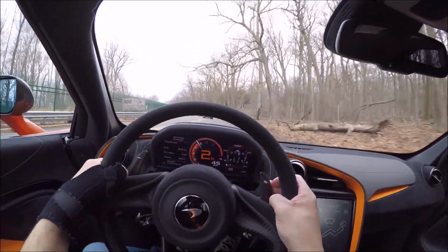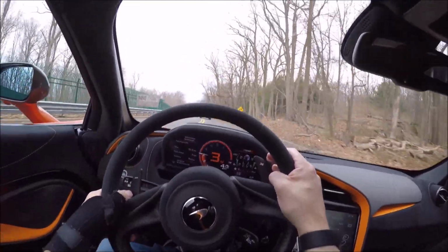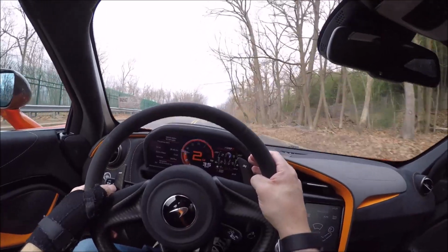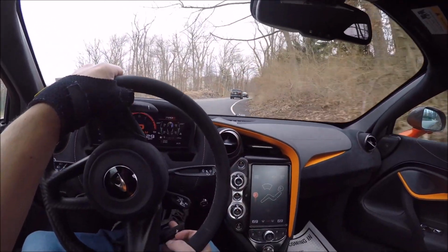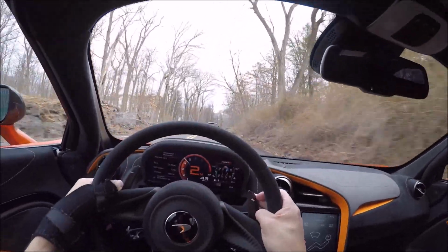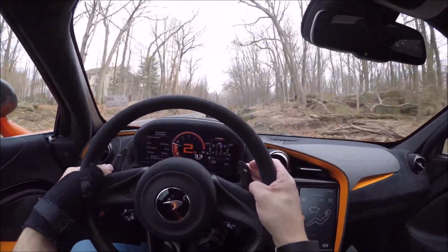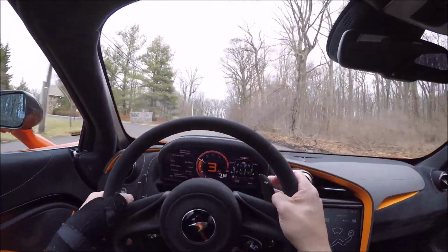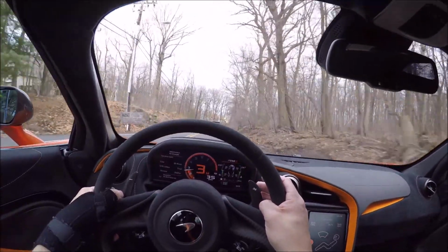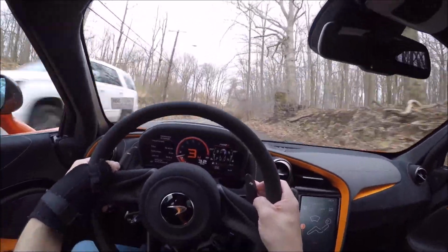This really holds you in the seat. I don't know how comfortable it would be on a 2-hour highway trip, but doing what we're doing today, driving this car for 20 minutes, the seat feels perfect. Now, I believe this seat would only be available on the Performance model. Gearshift is the best. I think this gearshift is just as good as Porsche's PDK, if not better.